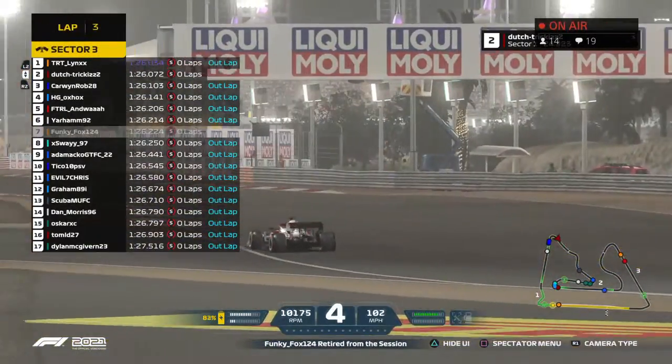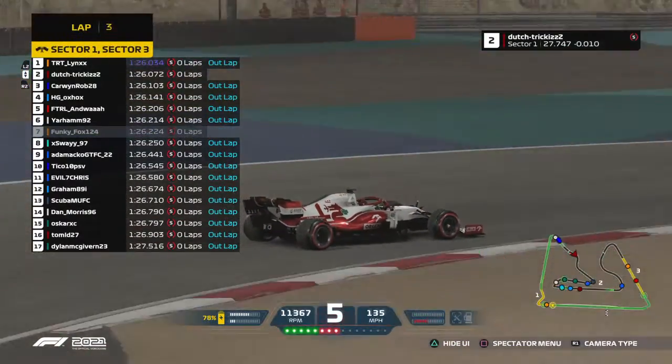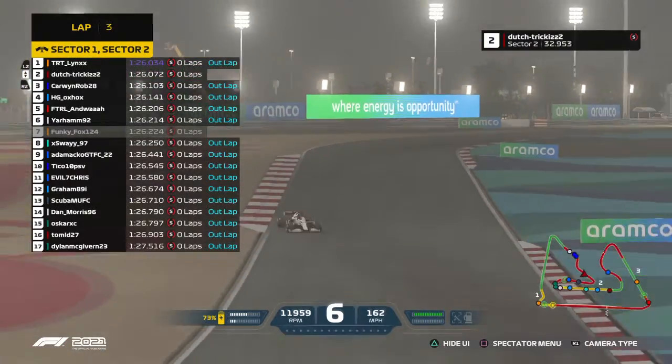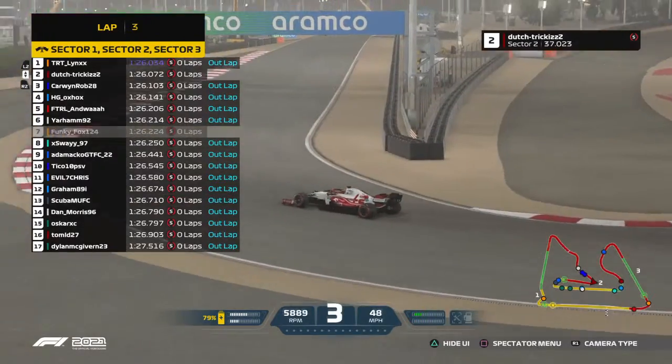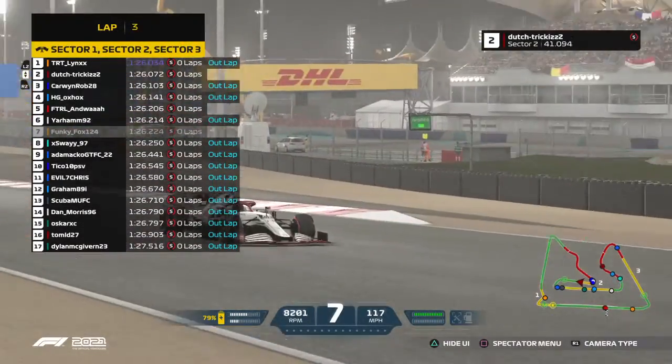Into turn 4. Funky Fox has retired from the session in the pits. And in sector 1, he is up by a hundredth of a second. So Dutch Trucks. Oh, and he's invalidated his lap, so Dutch then will not improve.